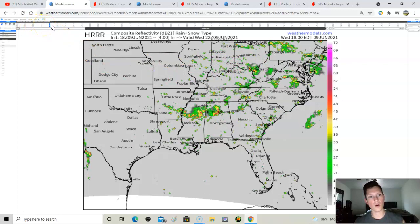And the HRRR model, it's been okay. Listen, these short-range models do their best to try to pinpoint where pop-up showers and outflow boundaries are going to occur, but they really are just something to look at as far as where there's going to be storm development.